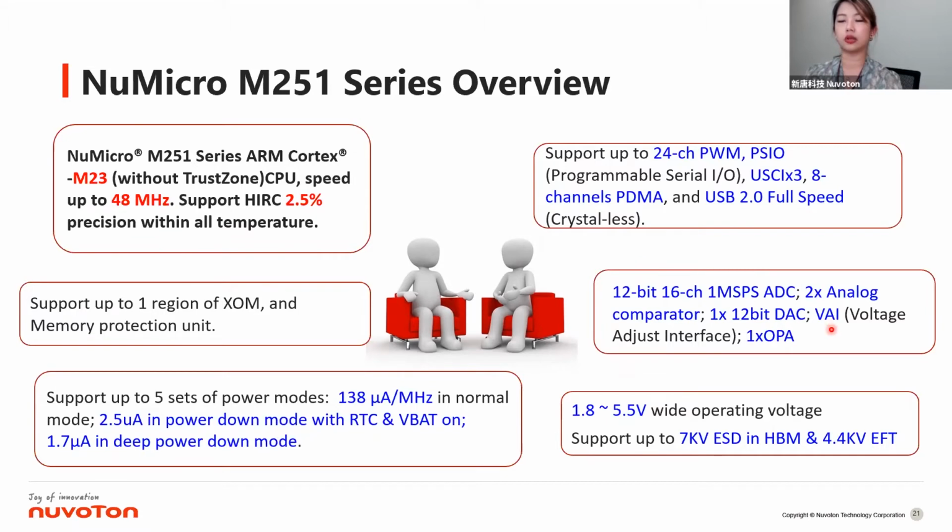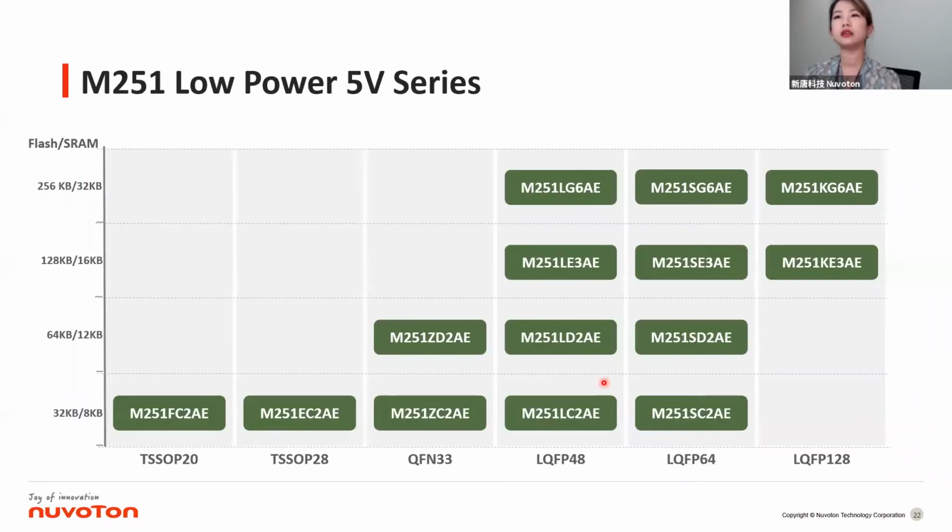For the analog part, we have many different features, such as the ADC, which supports up to 1 mega samples per second, 2 sets of analog comparator, 1 set of 12-bit DAC, and 1 set of OP amplifier. And this is the overall M251 low power 5V series, starting from 32 kilobytes up to 256 kilobytes of flash. For the package, the lowest is TSOP 20 and the highest is LQFP 128. The USB M252 series is almost the same, the difference being that we build in USB 2.0 full speed. So this is the difference between the two products.